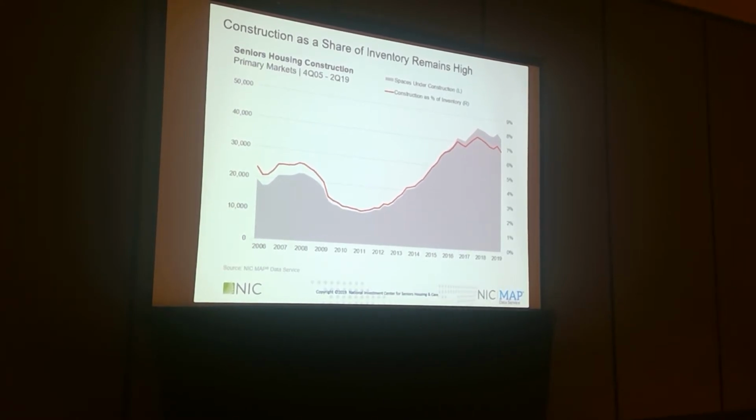This downward trend that we see is potentially good news for operators. It reflects the slow pullback in construction that developers are doing as they're feeling the pinch of labor costs, the pinch of construction costs, and constraints in tighter lending standards. As I mentioned, this should be really encouraging to operators who have been impacted by the high levels of competition that have eroded occupancy rates in some markets. So it's potentially good news if this trend holds.